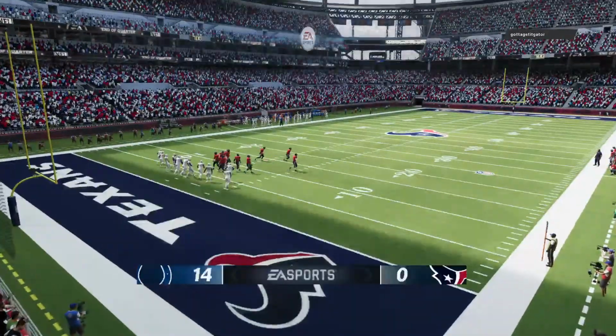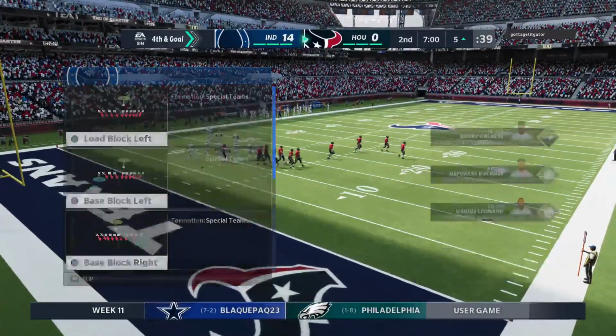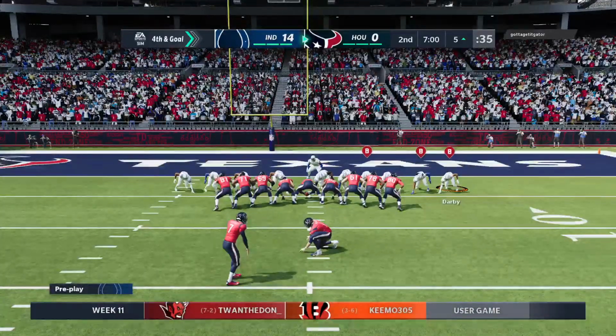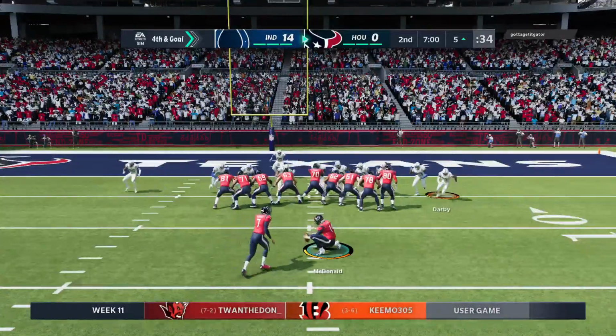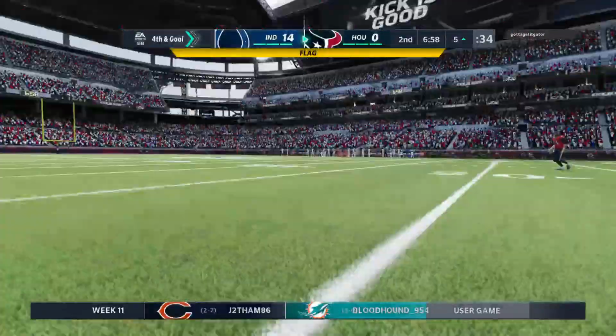For a second there, I thought that might break big. Screen pass. Looked like it was coming together. Looked like there was an opening. Still, ended up with a solid game. 14. Texans, nothing. The kick by Fairbairn is good.